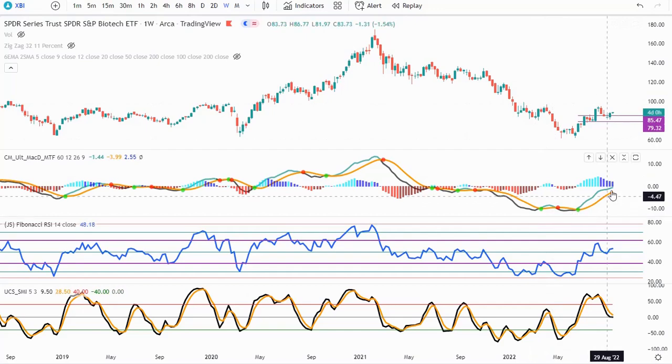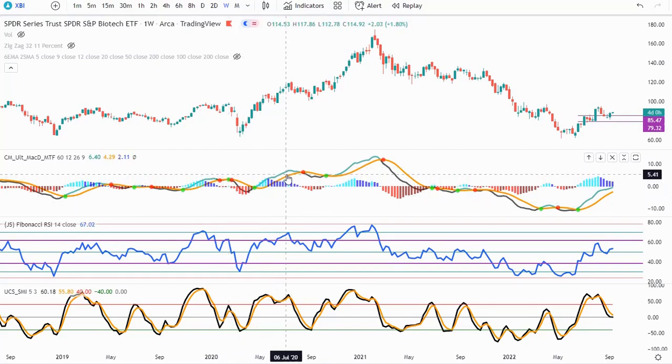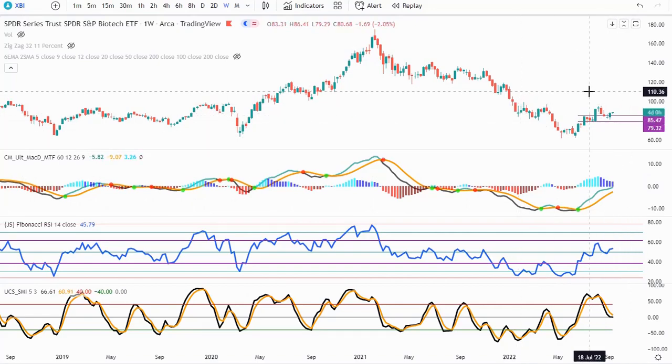You can see on a weekly basis the MACD is moving higher, and it's about to cross above the zero line. This is going to be a very bullish development. If that happens, it would be something like what we saw here. Once it crosses above the zero line, then the momentum would definitely be positive, and we could see further upside. So this one is looking very, very constructive.